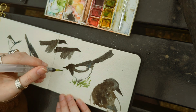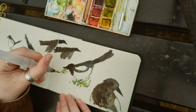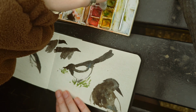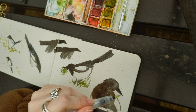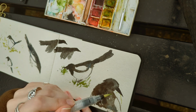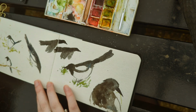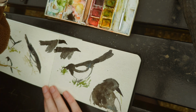It was nice to be able to just go out and sketch. I hadn't realized how much I missed that or how much I enjoyed that until I was able to do it a bit more. But between all of the busyness, it's nice to be able to just slow down for a bit and sketch some little guys doing their thing.